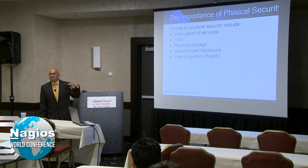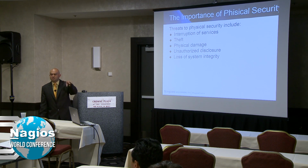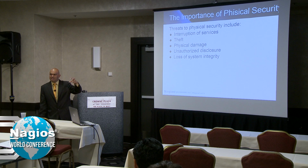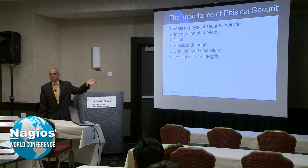The snaps we implemented in a bank, it's a little bank in Guatemala, 154 agencies around the country, and we implemented these snaps in every agency and the central. The monitoring is in the central, and the agencies, the little snaps report to the central.